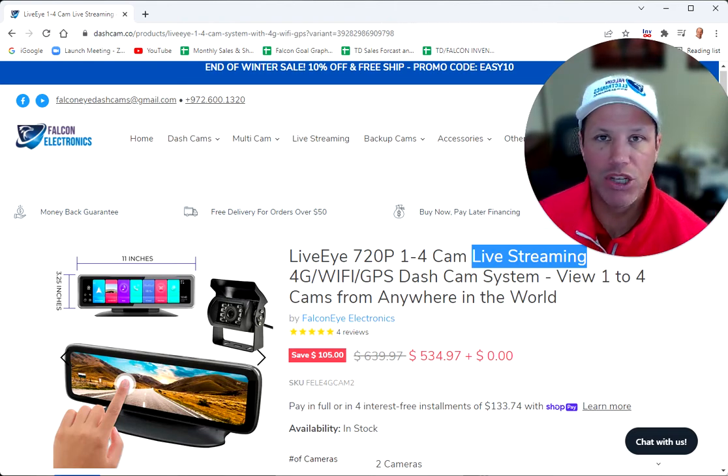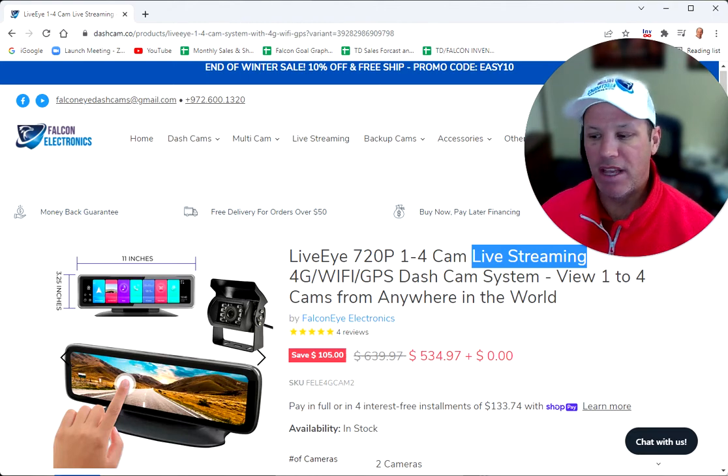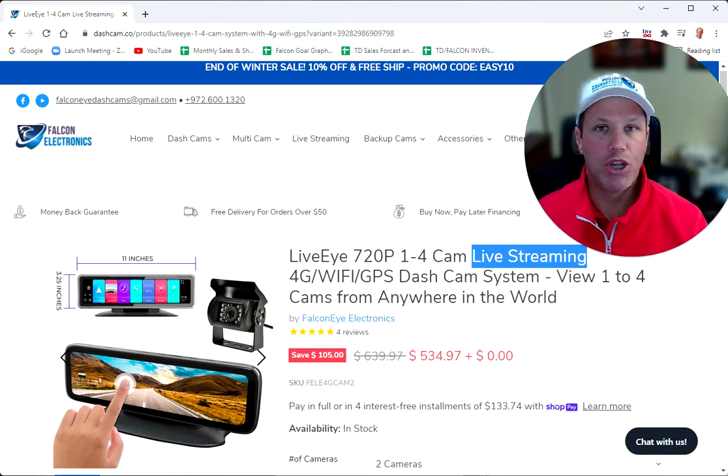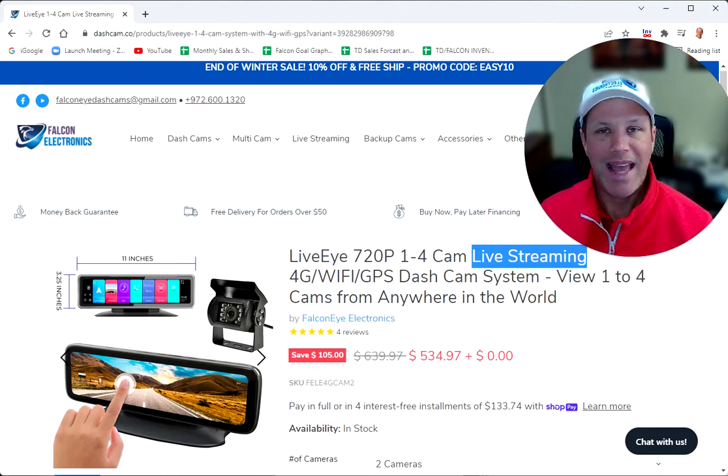You could upload it to YouTube. You could send it to your insurance company. You could upload it to Facebook, put it in a cloud-based storage like Google or Dropbox or Amazon, and you could save that video forever because now it's a downloaded video file on your computer or phone. The third benefit is you're going to be able to GPS track the truck. You're going to be able to find out real time where it's at, where it's been, the speed it's going, and you can have access to all the GPS tracking.